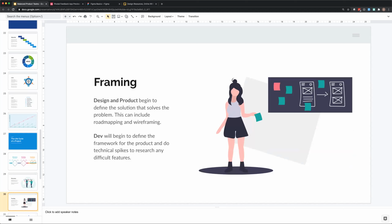For framing, design and product, again, are going to pair together to start thinking about what this actually looks like. This could be wireframes for a design. This can be a product roadmap. But we're going to start narrowing down on what it is we are making.